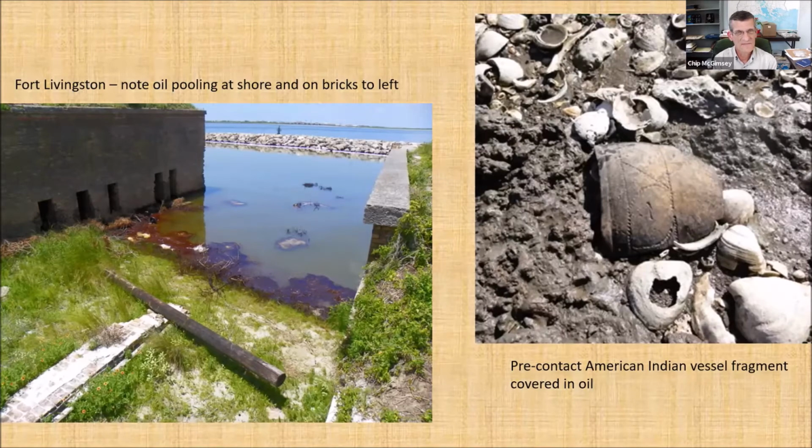The example on the left is Fort Livingston, which is an 1830s US military fort on Louisiana's coast that was impacted by the BP spill. And in fact, you can see here that dark brown in the water is some of the oil that has gotten onto the fort walls.